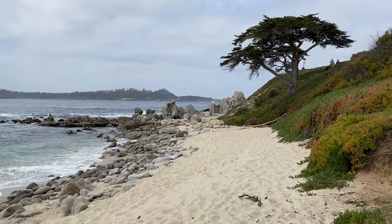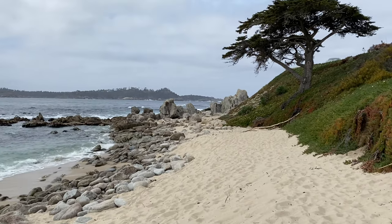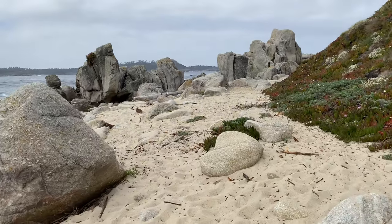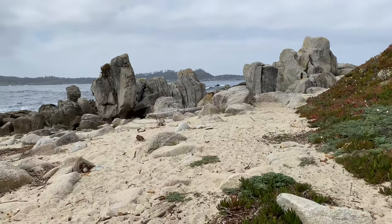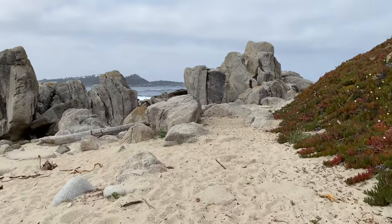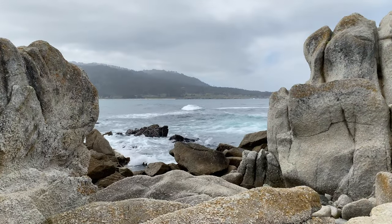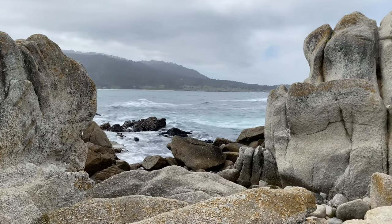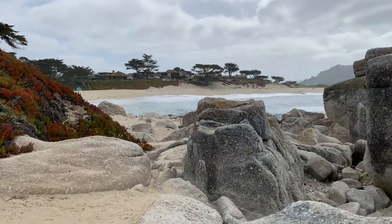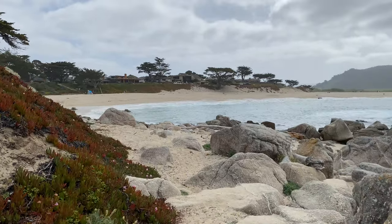Once you are able to access the beach, take a walk up north to see some nice rock formations. As you walk back to the staircase, the view of the beach is stunning.